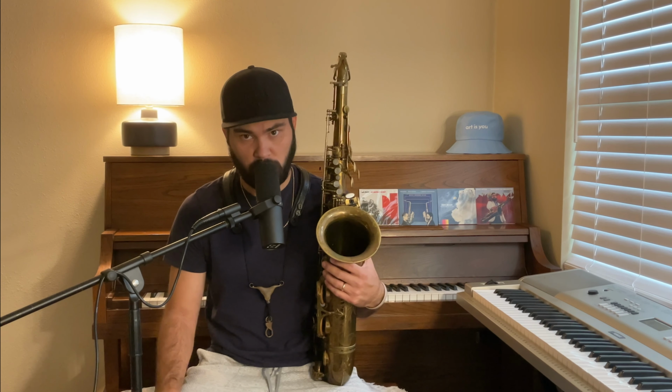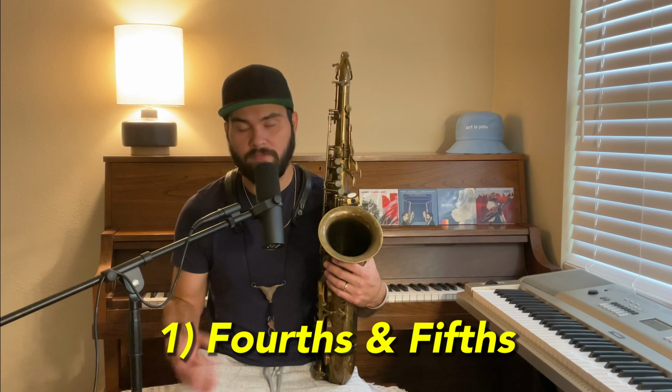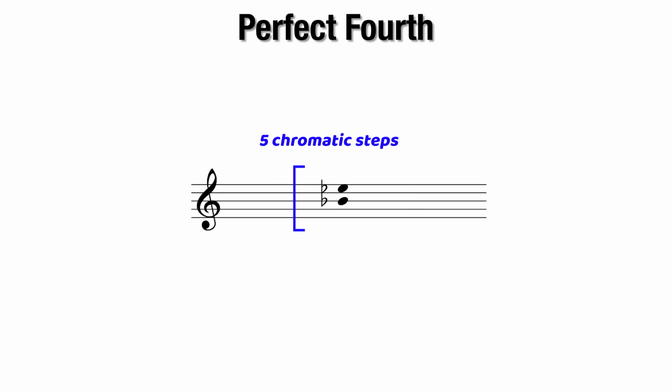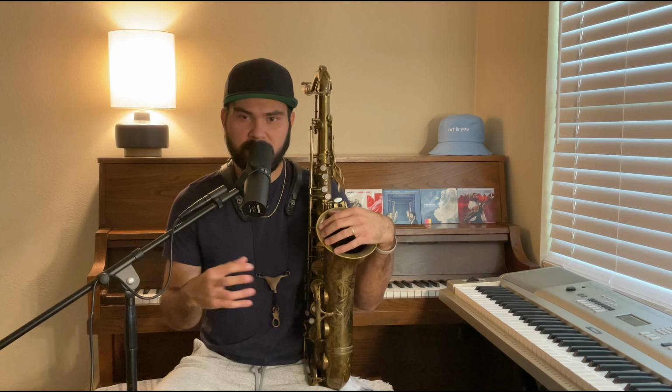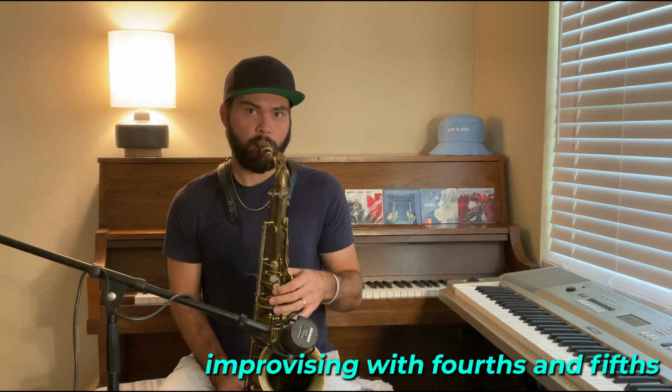So the first way that we can go beyond thinking of scales and arpeggios over chord progressions is using intervals, specifically wide intervals like fourths and fifths. So what does this mean? Well, a fourth, specifically the interval called a perfect fourth, is when two notes are played five chromatic steps away from each other. And a perfect fifth is when two notes are played seven chromatic tones away from each other. When you pair these intervals together in random orders, it makes a pretty unique sound.